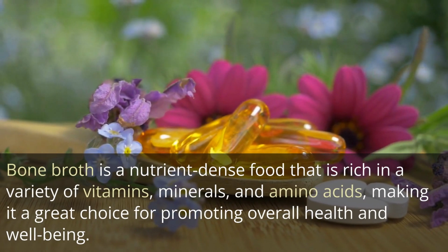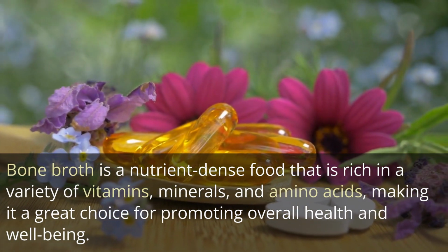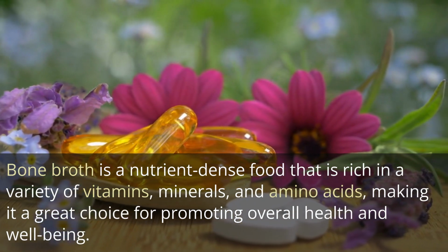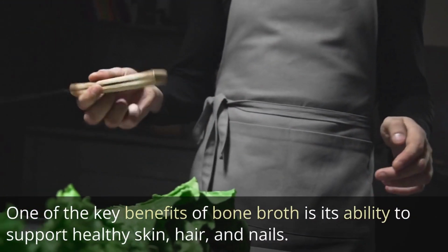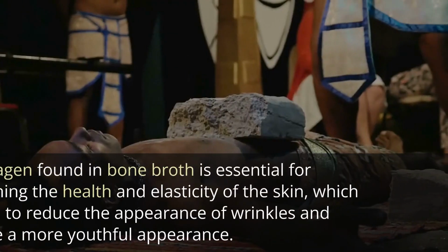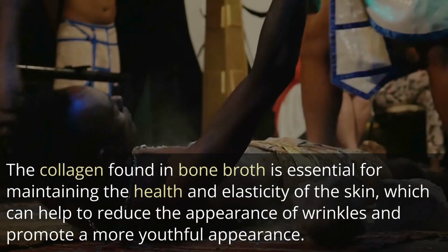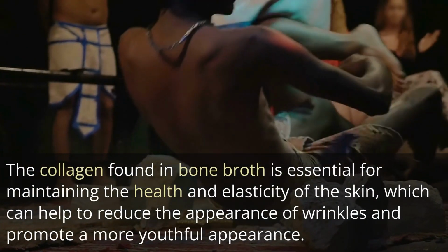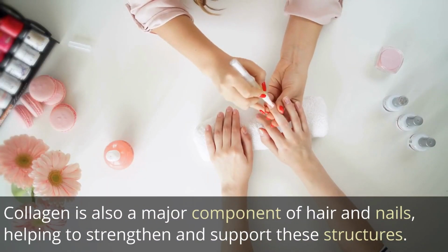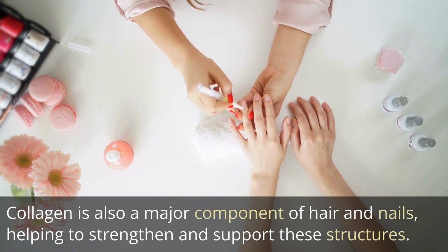Bone broth is a nutrient-dense food that is rich in a variety of vitamins, minerals, and amino acids, making it a great choice for promoting overall health and well-being. One of the key benefits of bone broth is its ability to support healthy skin, hair, and nails. The collagen found in bone broth is essential for maintaining the health and elasticity of the skin, which can help to reduce the appearance of wrinkles and promote a more youthful appearance. Collagen is also a major component of hair and nails, helping to strengthen and support these structures.